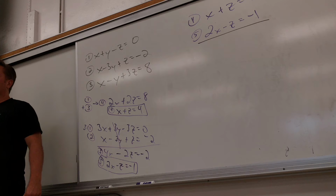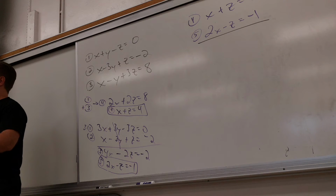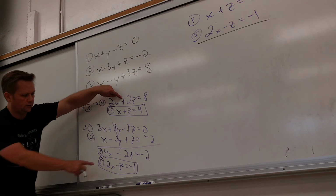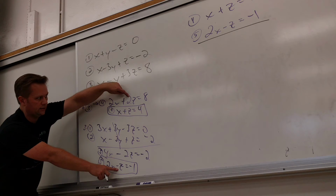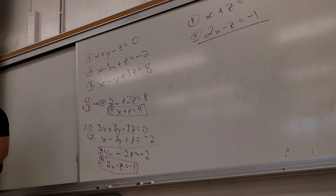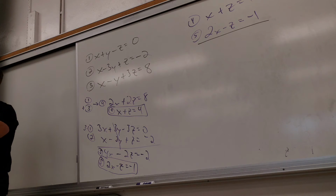If you don't see that you can divide, who cares? You're going to end up in the same place, right? If you left this as it is and this as it is, you would multiply this by 2 and then kill the z's. We'll be at the same place. So it doesn't matter which of the 3 we take initially. You just want to take the easier ones, whatever immediately makes sense to you.